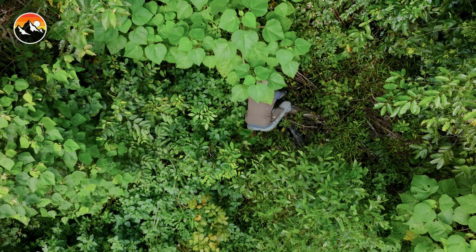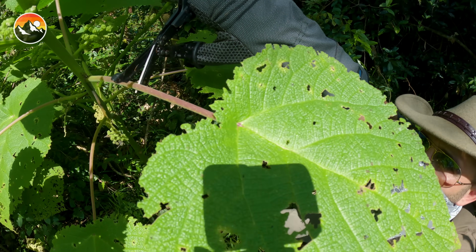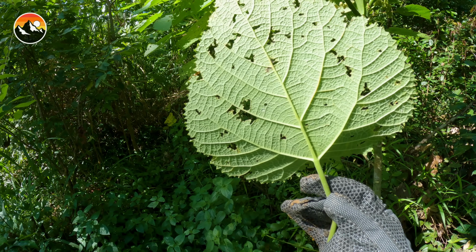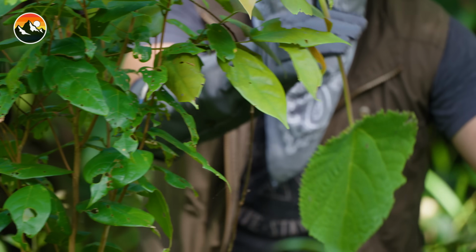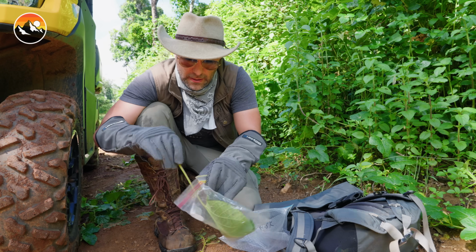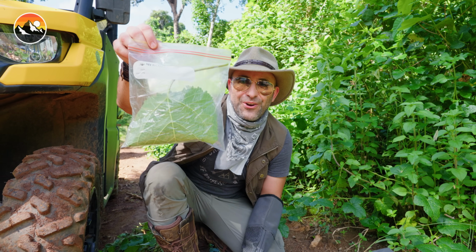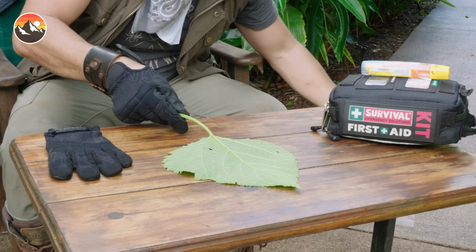Okay, I'm right underneath the tree now. I got a great leaf right there. There it is. That's the Gympie Gympie leaf right there. All right, let's get out of the underbrush here. It's time to get this experiment underway. Woo. Sample number 1, secured. It is a very unassuming looking leaf, I have to admit.